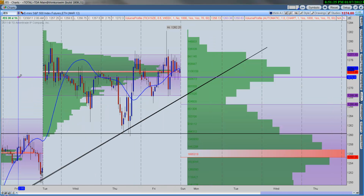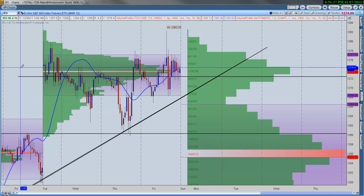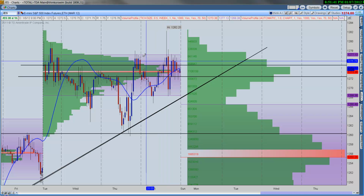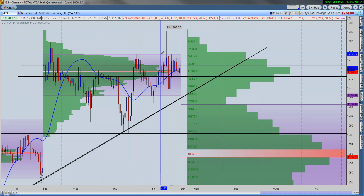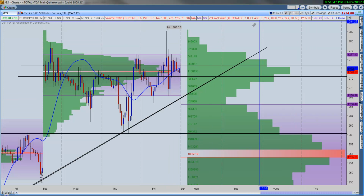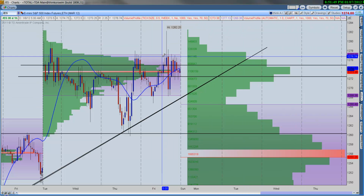note. We had a high volume area develop between 1272 and really 1275 or so. That was our key high volume area. We actually finished right in the middle, above the point of control for the week, and we made higher lows from Thursday to Friday. We also made a higher high on Friday, but we didn't close that hour outside the value area for the week, so that's not that big of a deal.